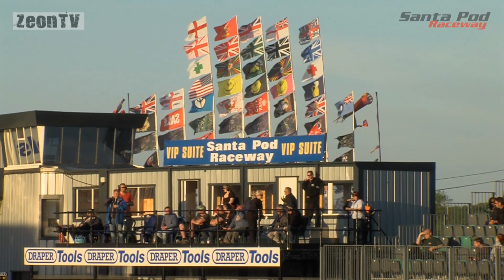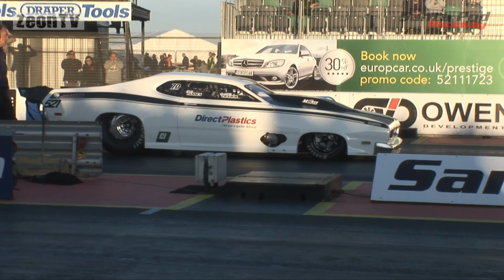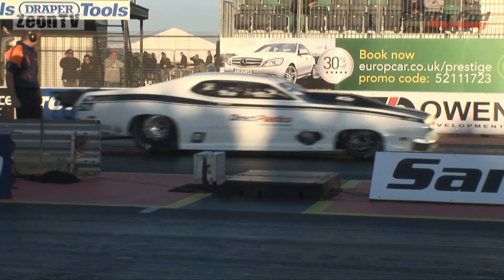Yeah, we've got two courses of action really. We can either put some more boost in, or we can take timing out at the point where it starts shaking the tyres and try and calm it down that way. But because we've got to run 7:39 or quicker, we haven't got an awful lot of leeway to start taking power out. Well, here we go then, the last chance saloon for Chris Isaacs, the Direct Plastics Duster.